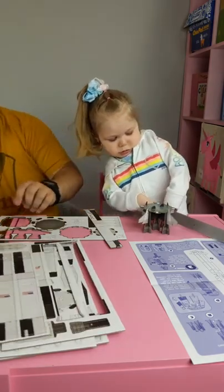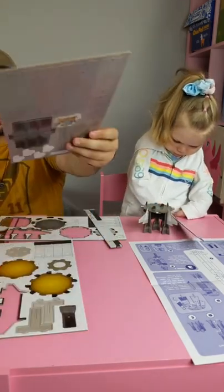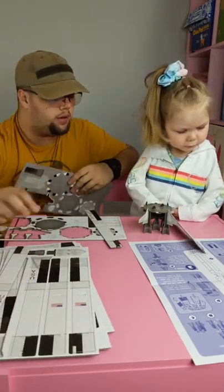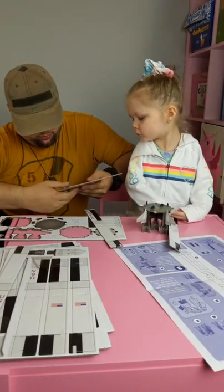Trying to find that other cog real quick. You need two more cogs. I got one of them, the D2. The other one is E2.